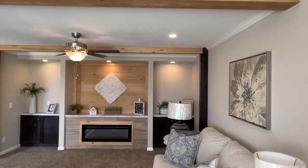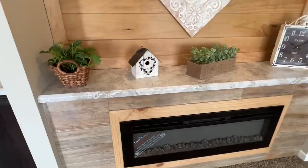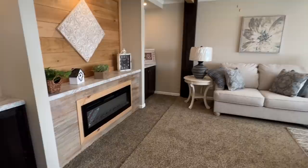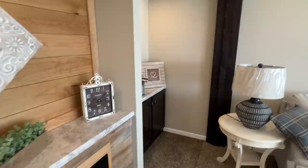This is your living room. I like this. Everything in this home is kind of closed off a little more, which is good to see. You know, a lot of times all that I tour, everything's just so open, which I like. I'm not gonna say I don't like that, but it's good to see something different. Electric fireplace there. Great.